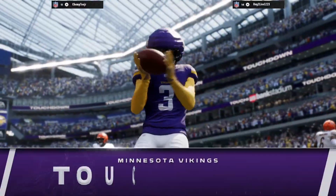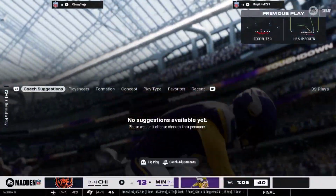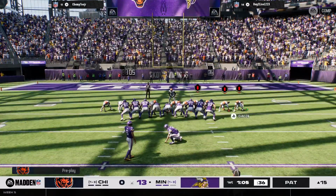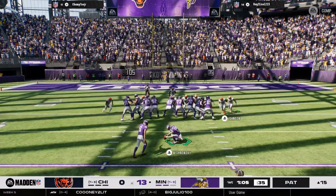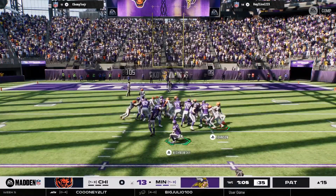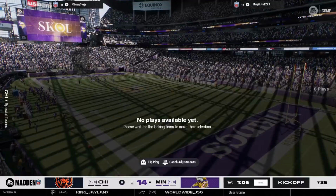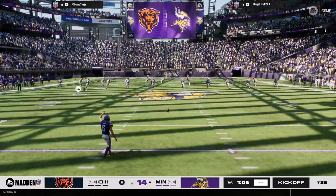And that's a Minnesota touchdown. The Vikings pick it off and get points on the ensuing drive. Extra point by Koo is up and good. And the Vikings drive out to an early 14-0 lead.